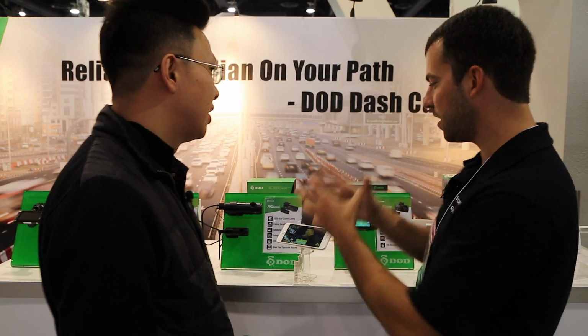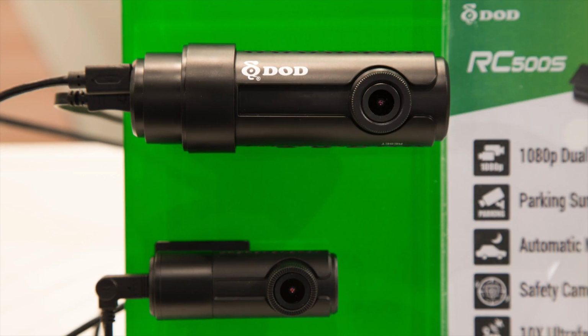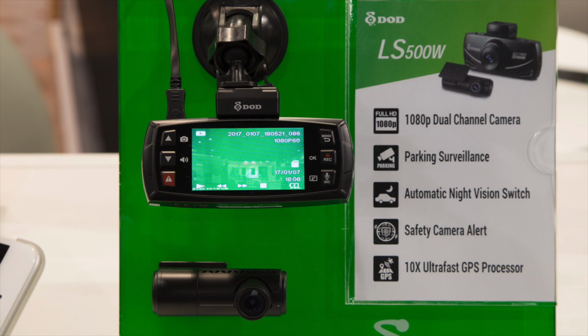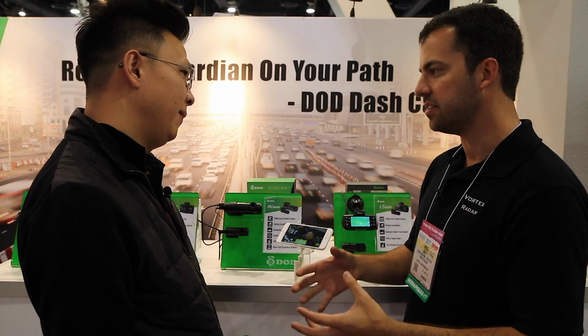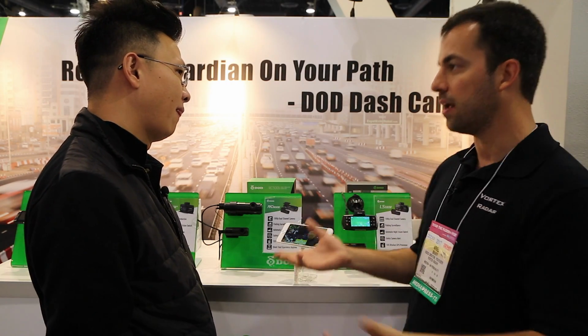So, I see you've got your new cameras. We've got the RC500S and the LS500W. That's correct. Yeah, and I remember hearing about these, I think even last year at SEMA, and now they're actually going to be available. You can get them on Amazon now, right?